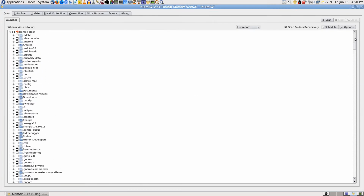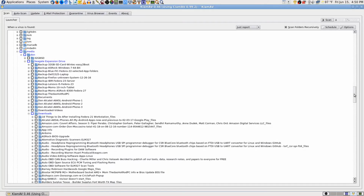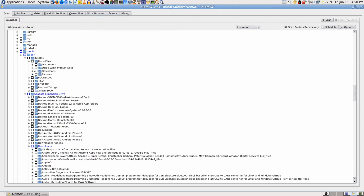I never tried that before that I remember. So it should be in there. There it is, 32 gigabyte. It's up at the top of that. Don's files. Now.